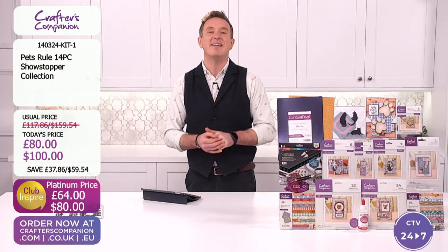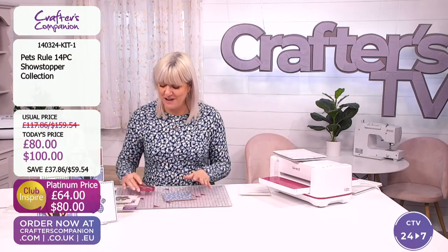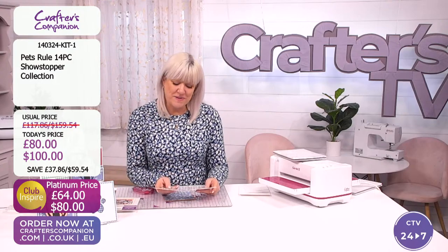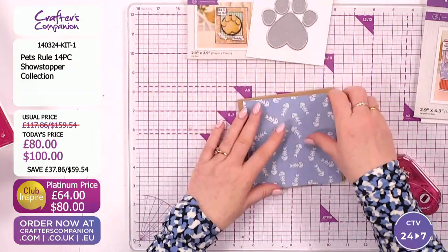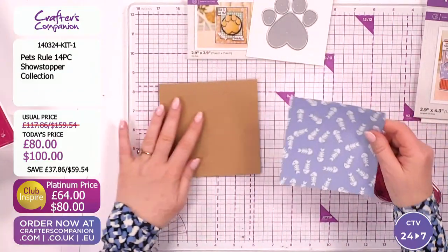So Debbie's got another demo up her sleeve. What are we going to do this time? Yeah, definitely. I love this one because I love this paw. It's a great one to have. So it's Talk to the Paw. And we're going to use this to make our card. So it's going to literally do the front of our card.